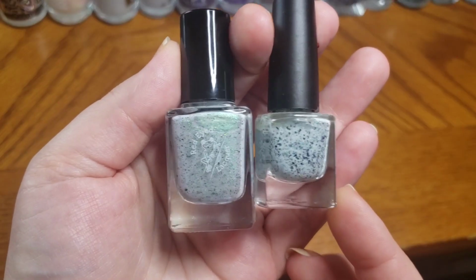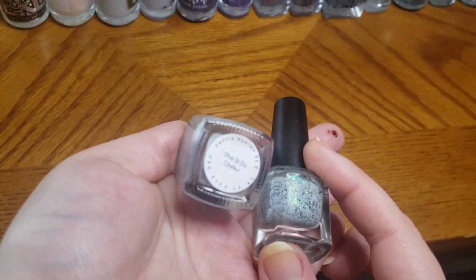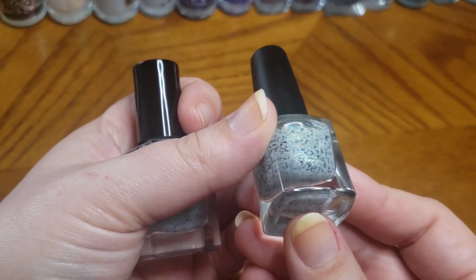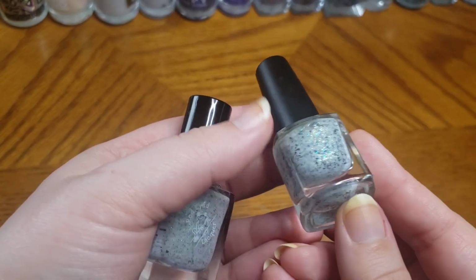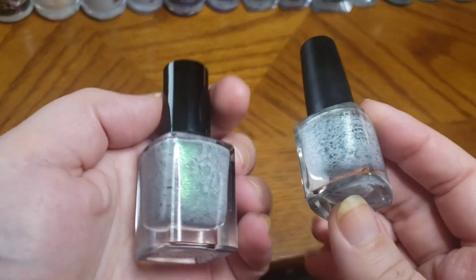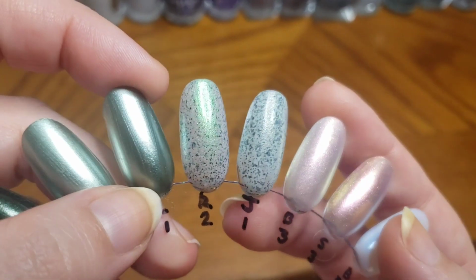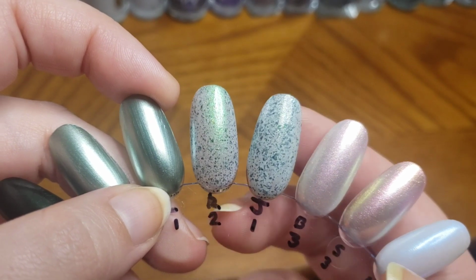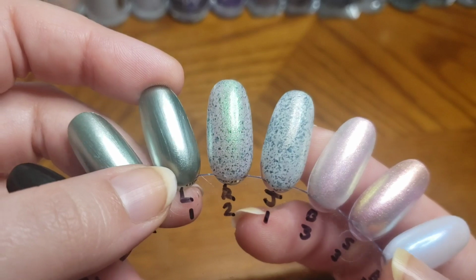Next up, I've got a couple indie polishes. First up is this Red-Eyed Lacquer. This one is This Is So Unfair. And then this next one is actually a Jen and Barry's prototype, so there's no name on this one. It's a really pretty crelly formula with some shimmer and some flakies, same as this one. And similarly to in the bottle, they do look pretty different. The flakies in the second one are much larger, and the shimmer in the first one is much more pronounced.